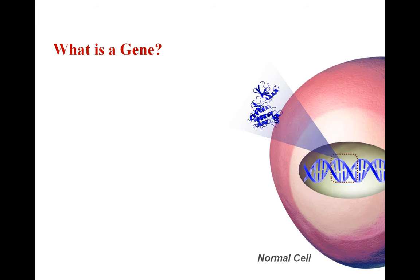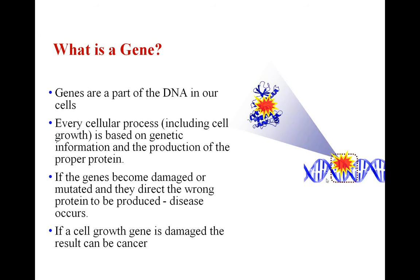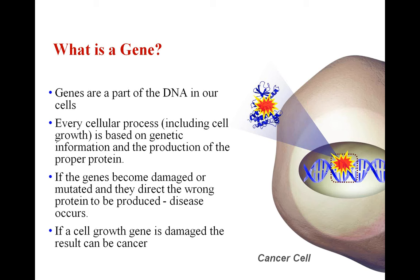So what is a gene? Genes are part of the DNA in our cells. It's in the nucleus. And so every cellular process, including the growth of the cell, is based on this genetic information and the production of a proper protein that helps allow the cell to grow. And if these genes become damaged or mutated, they make the wrong protein. And as a result, you can get various types of diseases. And if the gene that is damaged is one that controls the growth of a cell, then you end up with a tumor or cancer.